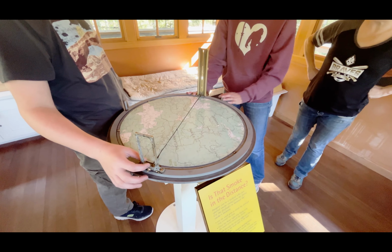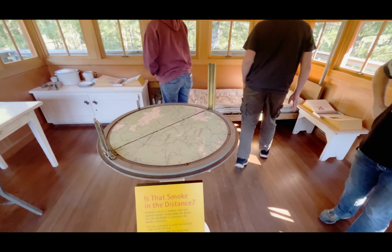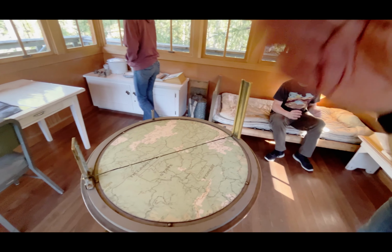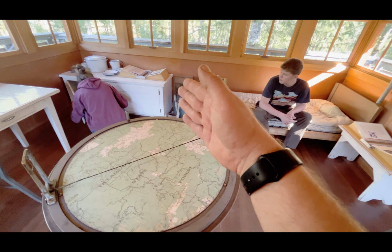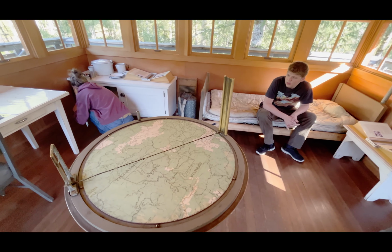Yeah, that compass bearing, then they could get on the radio over here and radio out that I have a smoke on this compass bearing, and then another. That's why there were so many lookouts. All the lookouts could see the same smoke, but by calling out their angle, they were able to, on the map where the lines cross, that's where they knew the fire was.